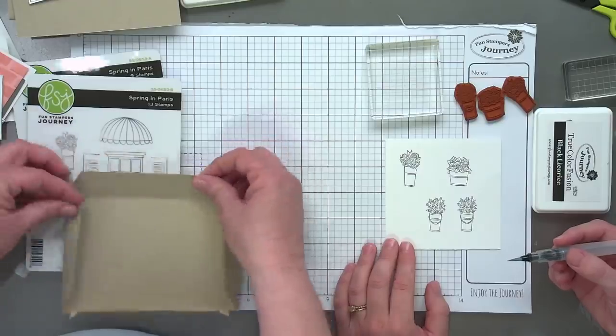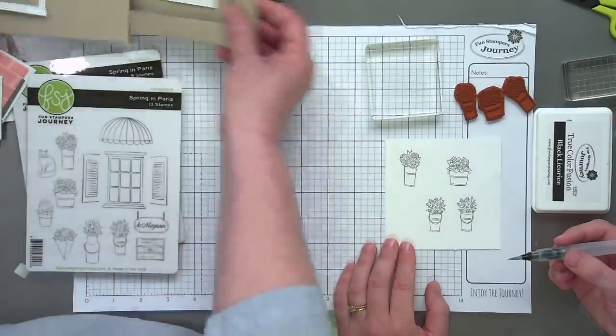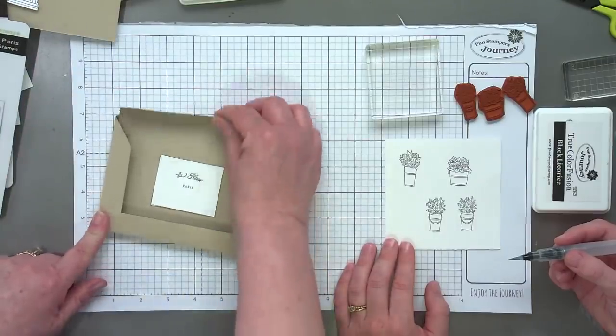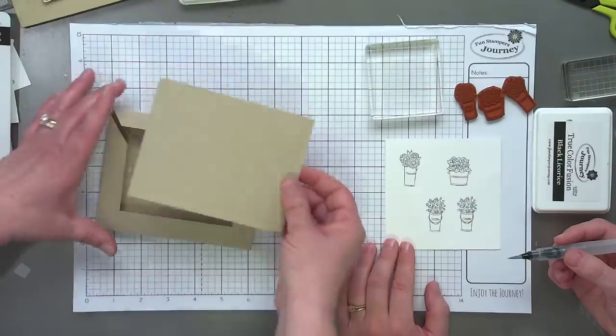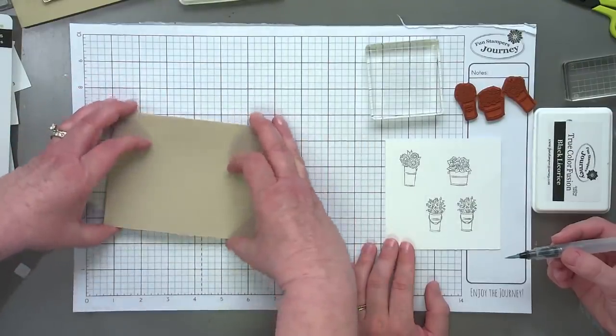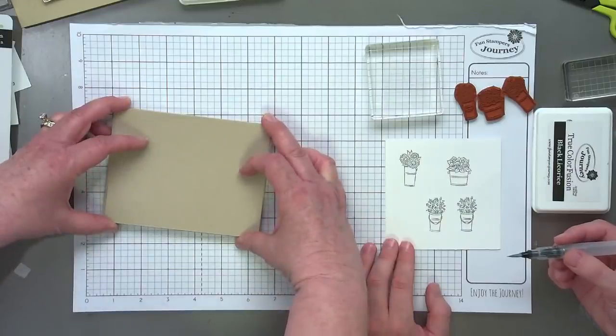I'm going to grab this one that I already have adhered. So see, I have this guy already glued at the bottom. I left the top flap. And then what I'm going to do is glue this piece of oatmeal cookie, by the way, on the top, and it's actually going to kind of become the front of my card.